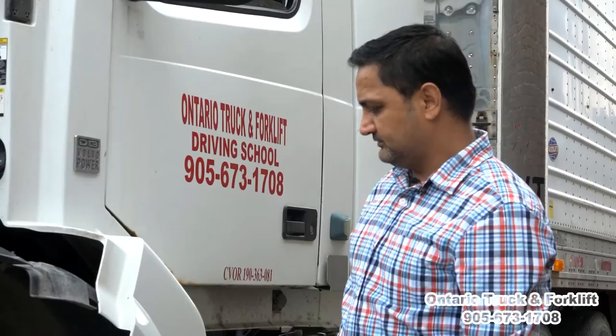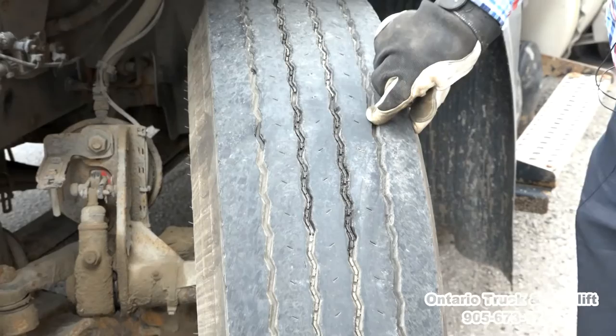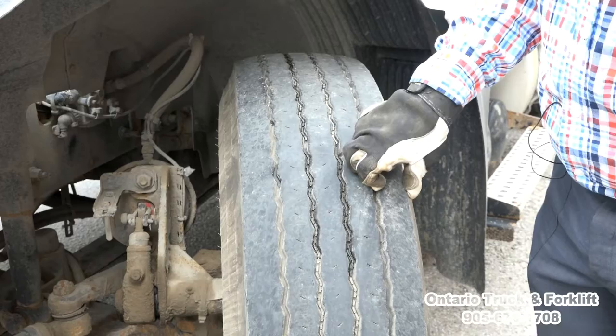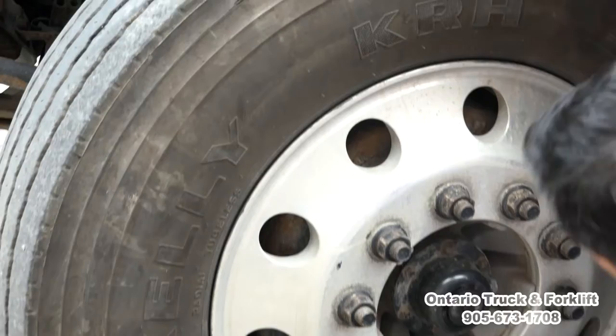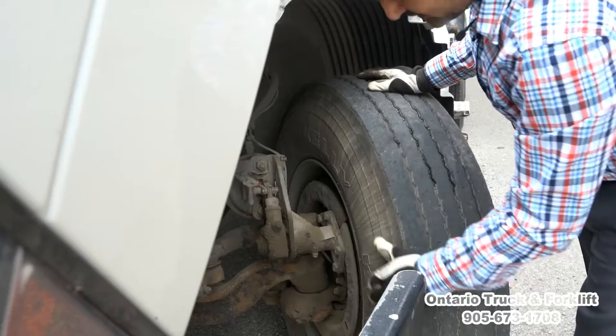Now we are going to check the tire. So we'll check the tire pressure first. Tire pressure is good. Tire tread, there's no cuts, no damages in it. Tire tread depth is good, which is more than 3 mm for the front axle. For the rear axle, it's 1.5. There's no exposed cords in it. So we'll check the outside wall. There's no cuts, no damages in it. No exposed cords in it. Inside the tire wall, there's no cuts, no damages, no exposed cords. Tire is not touching any component. We don't hear any air leak from the tire.